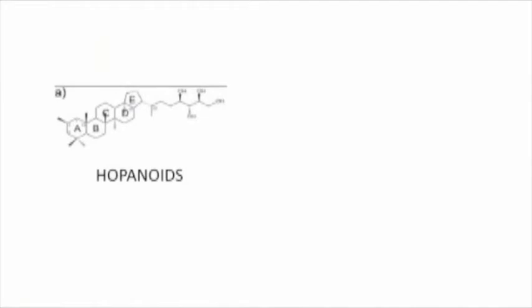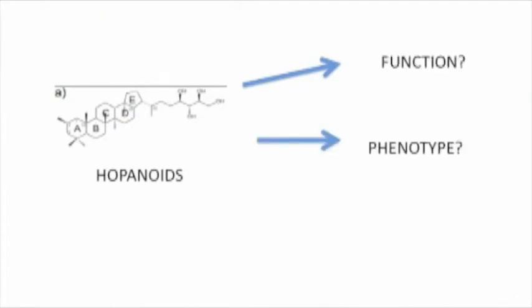Our main goal in this project was to explore the role that hopanoids play in Methylobacterium. Do Methylobacterium with one set of hopanoids function differently? Do they have different phenotypes?